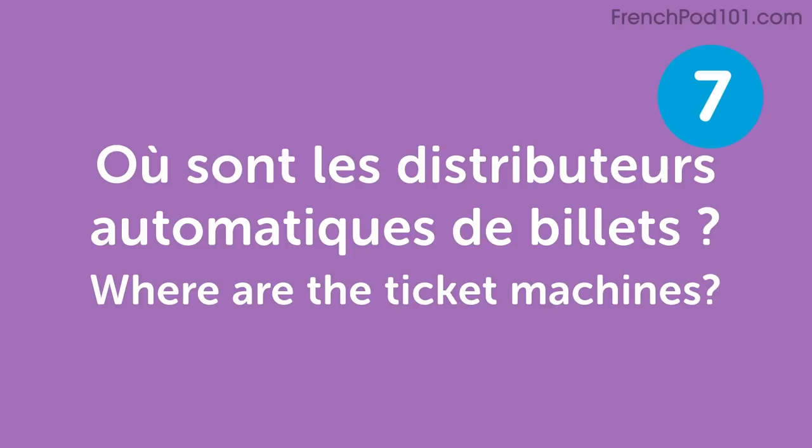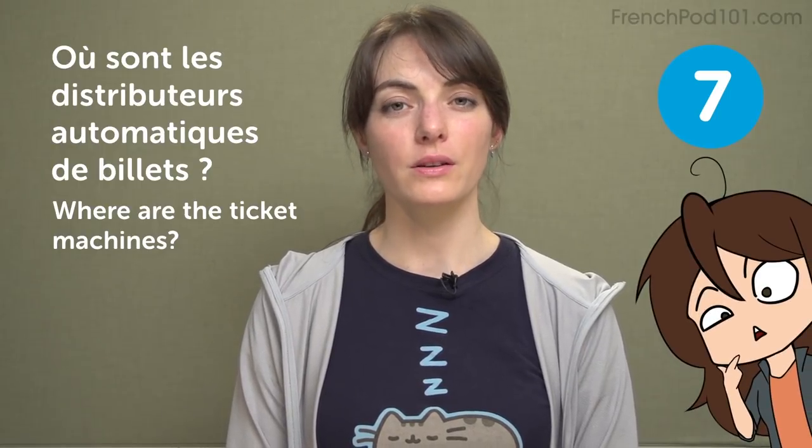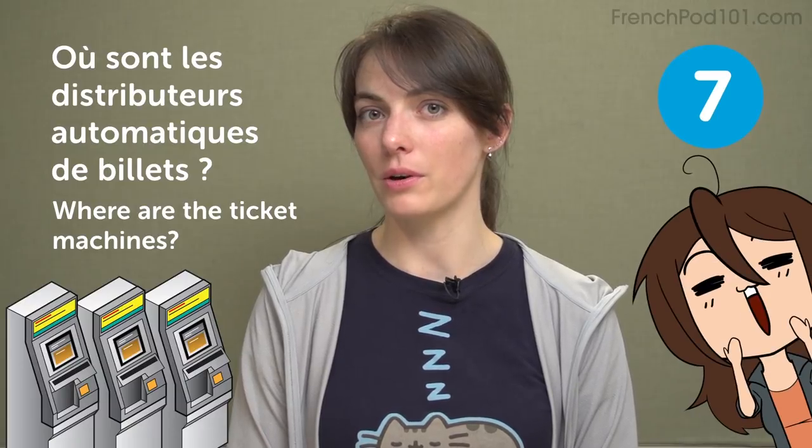Où sont les distributeurs automatiques de billets? Where are the ticket machines? In the station, duh. They are a bit everywhere.